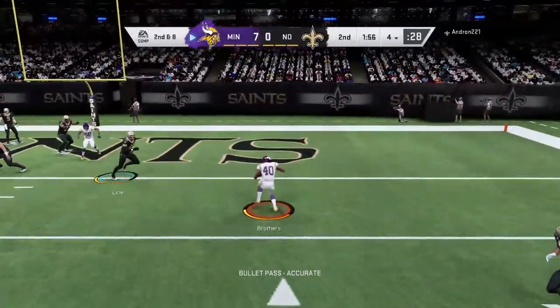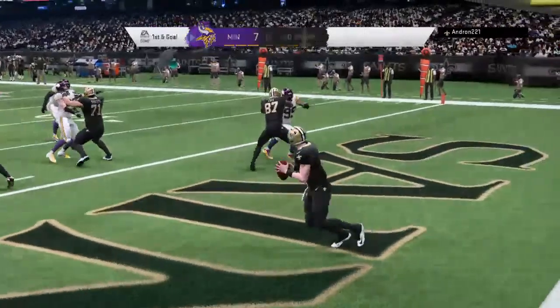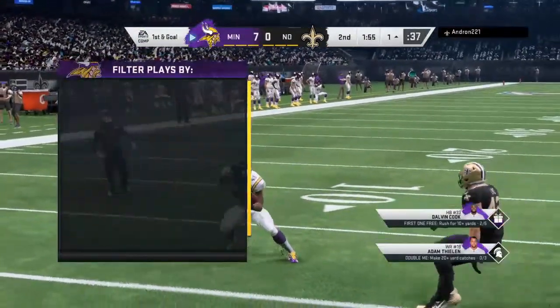He rifles one that's intercepted. A great read, and it's picked off. And that pick just sets him up beautifully right down near the goal line.